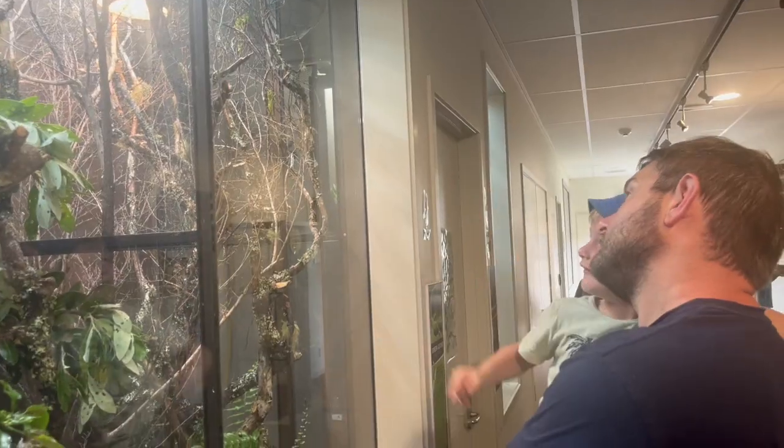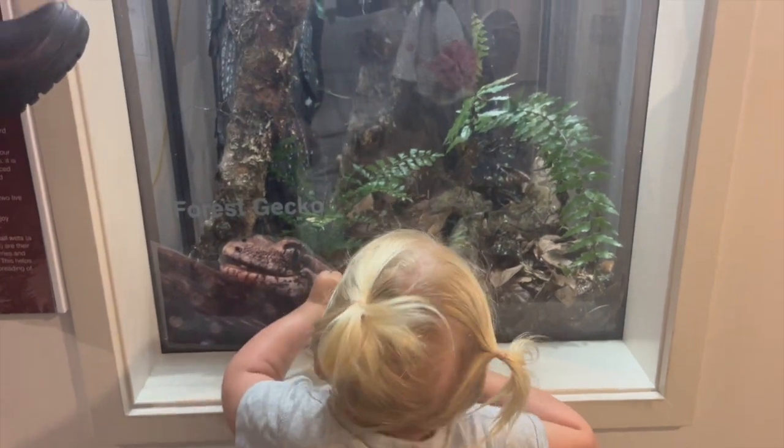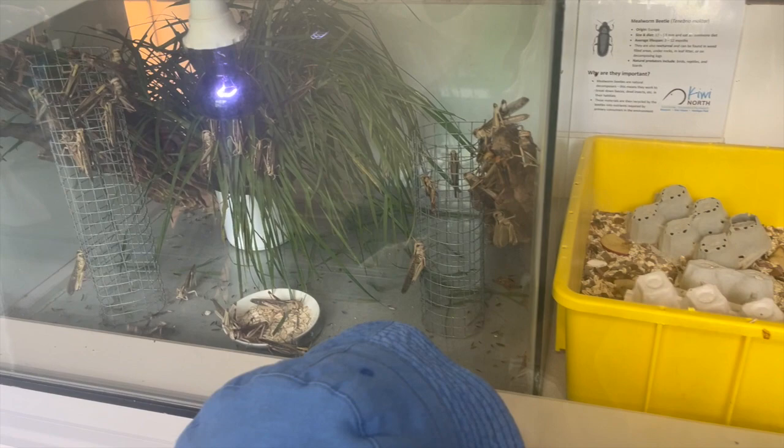We timed it really well as 11 a.m. was feeding time, so we actually saw the keeper. The kiwis came out and she fed them. So something completely unique that we hadn't seen before.